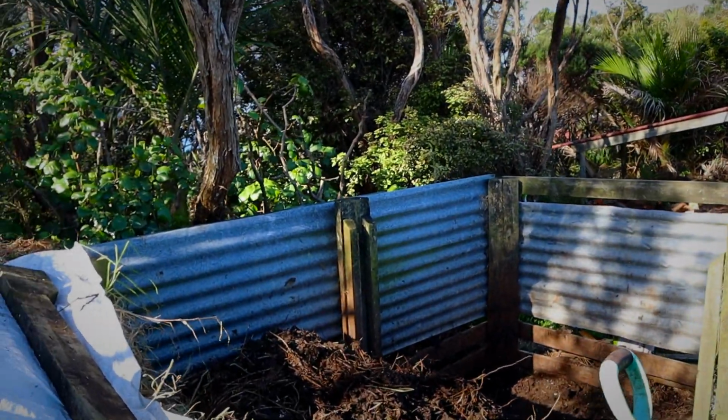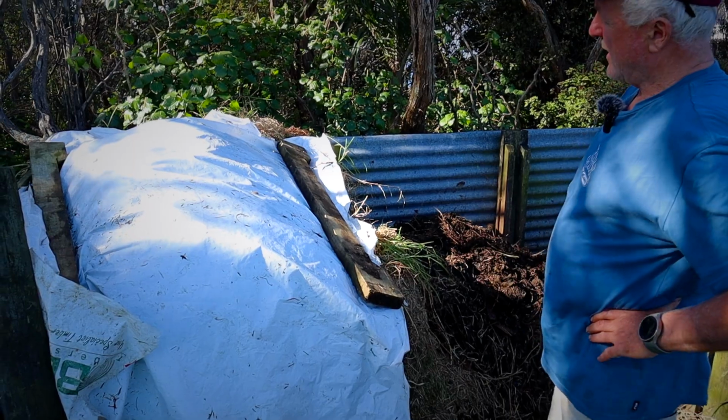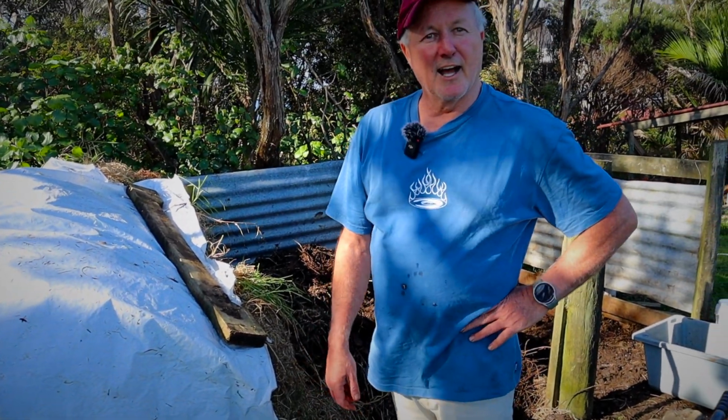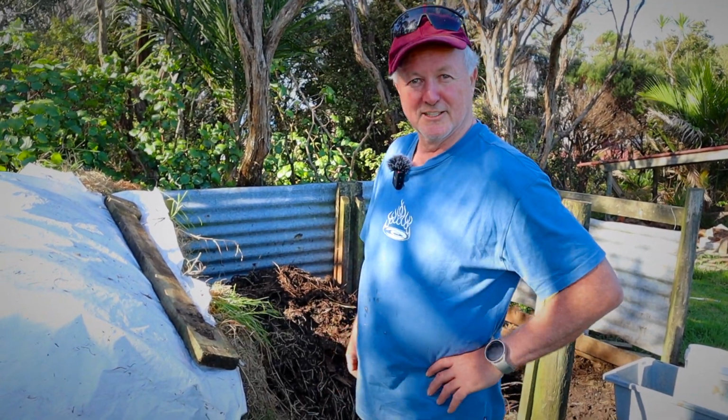Yeah. I feel like I need to get a setup going now. I only have little compost bins. Well, I remember my grandfather, who was a champion gardener. He had these 3 bins as well.